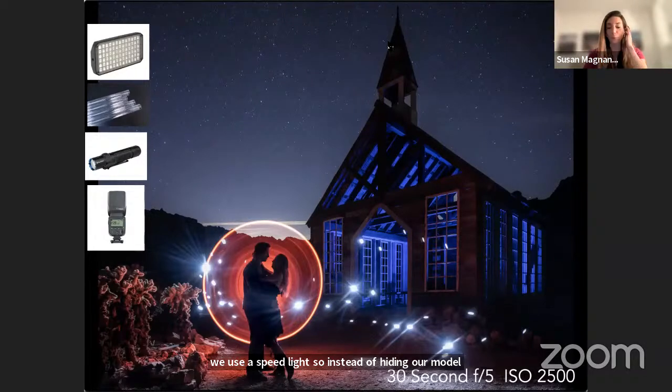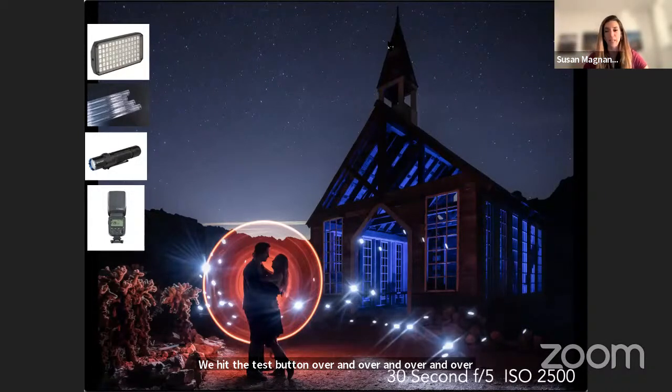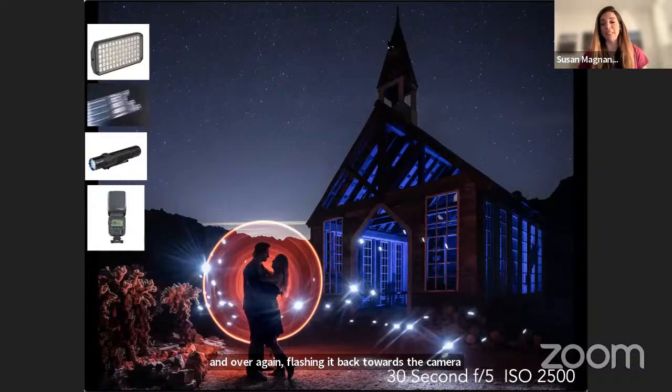And what we did was we powered it down real low and we hit the test button over and over and over again, flashing it back towards the camera. If you flash it back towards the camera and it's at a high power, because you can manually control it, out of that 1/128th of the power, it would overexpose and blow out the picture. But if you keep it super low and you point it back towards the camera, you can create that fairy light effect, which I think is really cool.